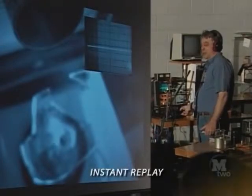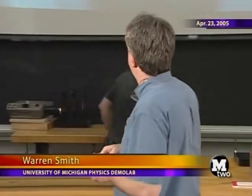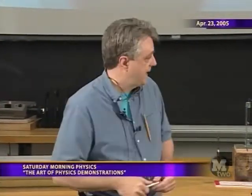These actually explode. They don't just fall apart, they blow up. That's why there's a blast shield on the front of this thing. We tuned the frequency to the exact frequency of the cup and then just increased our amplitude. And eventually the cup was no longer able to take the stress.